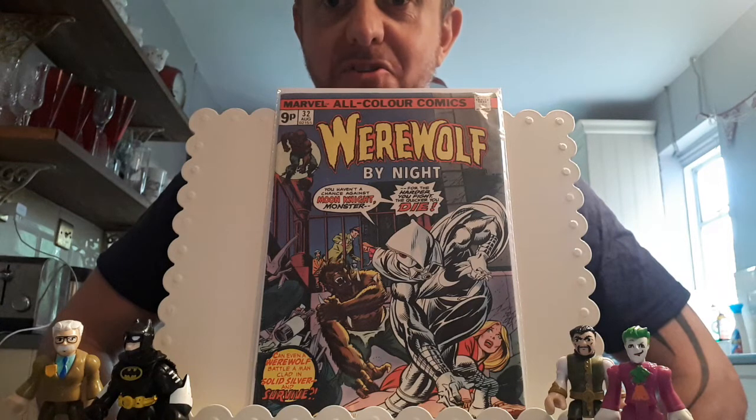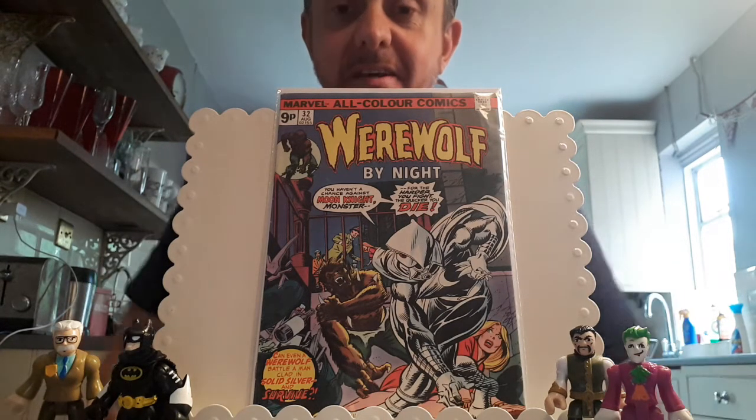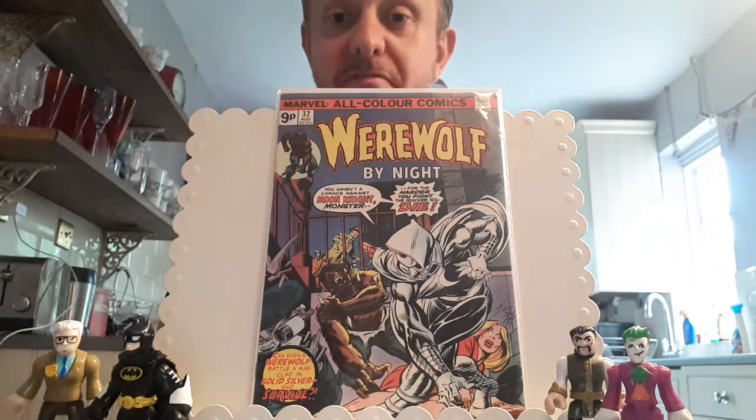And it is a nice copy, guys. This is the first appearance of Moon Knight. Yeah, I can't believe it. It's a big boy book for me. First appearance of Moon Knight.